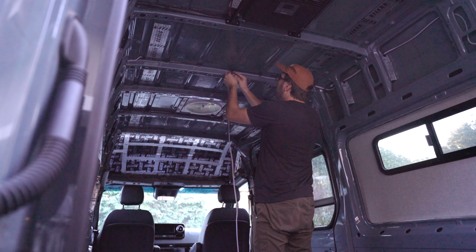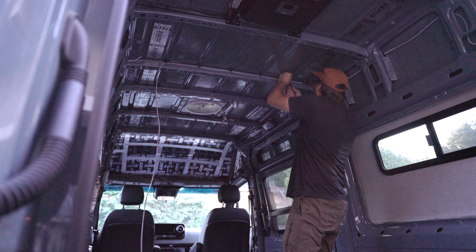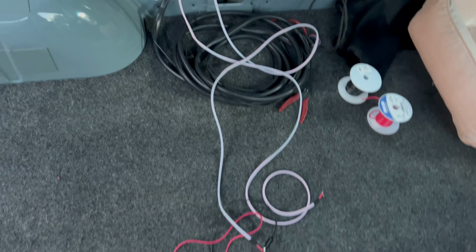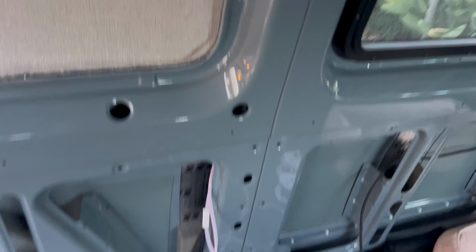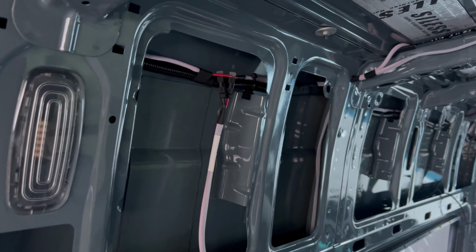I then reattached a longer set of wires using the wing zip ties from the wire rerouting video into the holes along the roof brace. So now we have two sets of wires, where one goes to the passenger side of the van straight up and across the top, and one goes to the driver's side of the van.